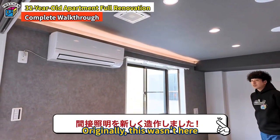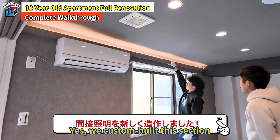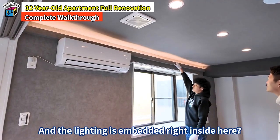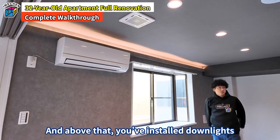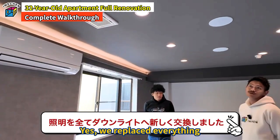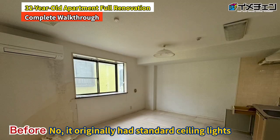Originally, this wasn't here. So you built this structure? Yes, we custom built this section. And the lighting is embedded right inside here? Exactly. And above that, you've installed downlights. Yes, we replaced everything. So originally, it didn't have downlights? No, it originally had standard ceiling lights.